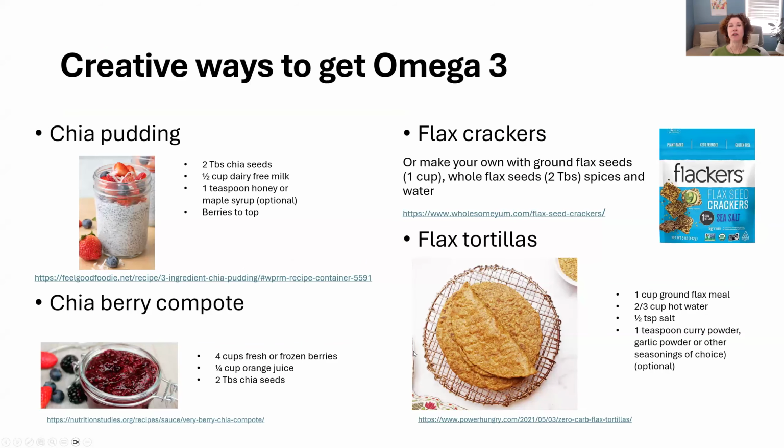Here are some other creative ways to get omega-3s. Chia pudding. Chia seeds are not only high in soluble fiber and omega-3s, but they are also really high in calcium and other minerals, so they're a very nutrient-dense seed. And it's very easy to make a pudding that you could have as a dessert or as a breakfast or a snack.